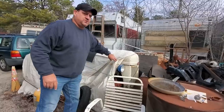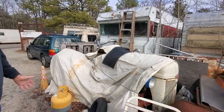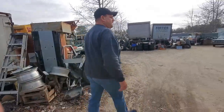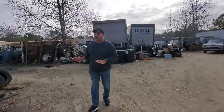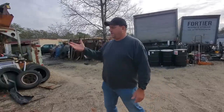So this is a pure honey hole of rusty gold, guys. I mean, he's got stuff all over the place. Foreign, domestic, classic, muscle. There's millions of parts in here, which is the coolest thing. If you see anything, we'll go nice and slow this time through this yard. You can call Tony at 631-325-0011.